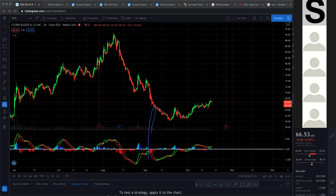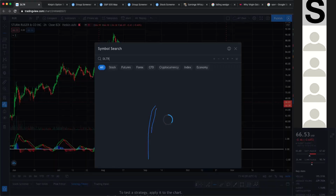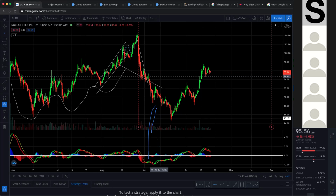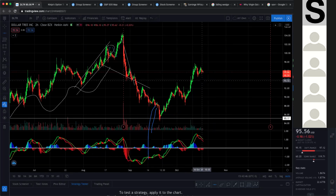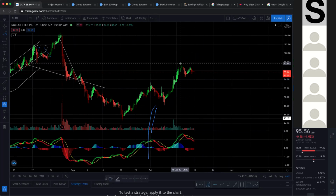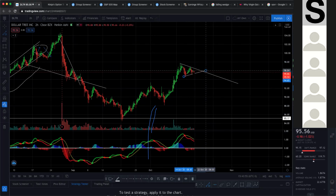All right, any other stocks to watch? Ninja, can you look at Dollar Tree? More downside. I'm kind of thinking it's possibly making a bottom. If it can hold this level, then we can see it to the downside.